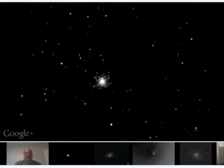But it's just a beautiful object in Hercules, and it's very easy to find. If you know where Hercules is, you can see the four stars of his chest, and M13 is, from my perspective, on the right-hand side, about halfway up and down on the chest. It's very easy to see. With a pair of binoculars, you can absolutely see it.